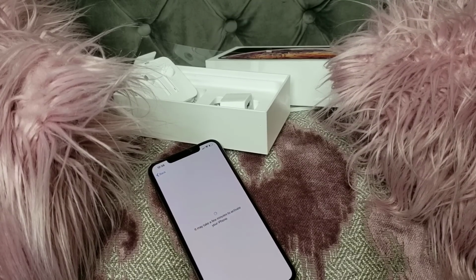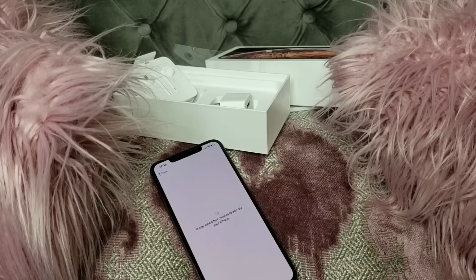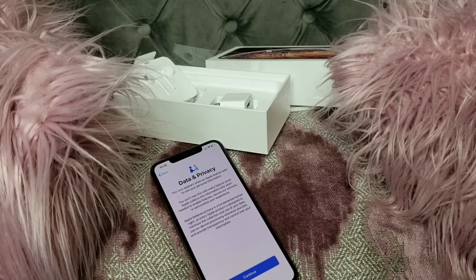I'm going to put my SIM card in it once I'm done with this video, though, so I can go ahead and set it up and stuff like that. But, yeah, I have realized that this phone on the back looks more like a rose gold in certain angles. I noticed that it looks like a copper gold on the rim, like the edges of the phone look more copper. And then sometimes it just looks like gold.